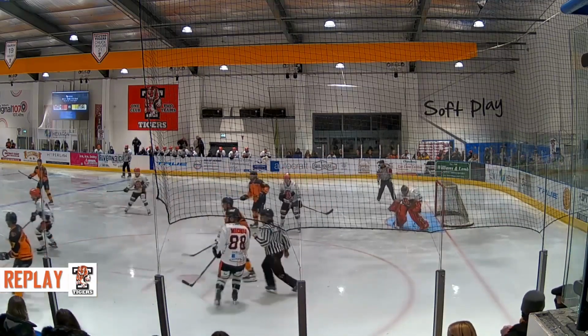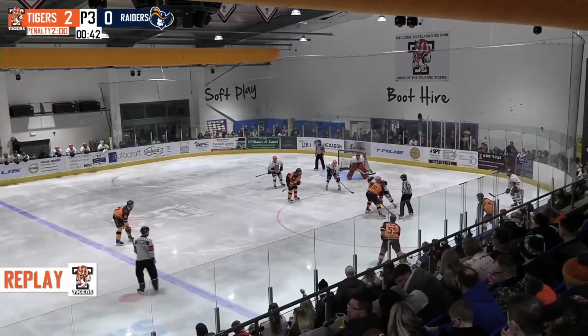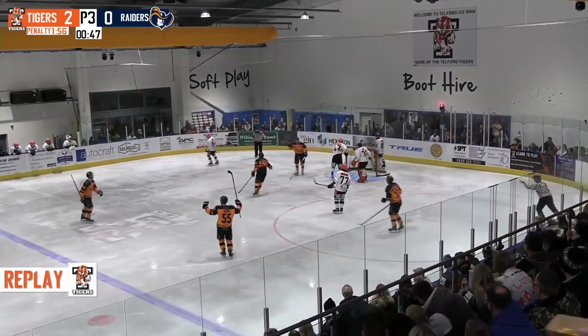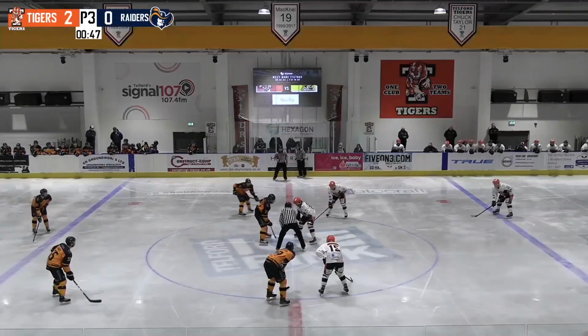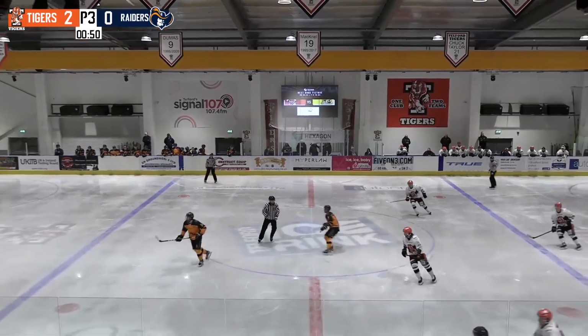Off the draw, the puck's up to the point. The wrist shot comes in, deflects off the blocker of Brad Day and drops into the back of the net, and suddenly the Raiders now find themselves on the score sheet, and 2-1 is the scoreline. The time of that goal was literally on 47 seconds. 1 second have elapsed of that power play, and what a power play goal for the Raiders.